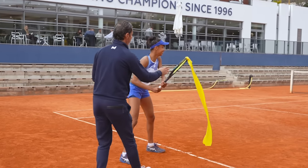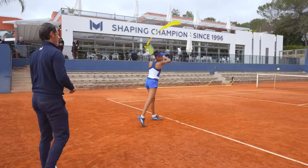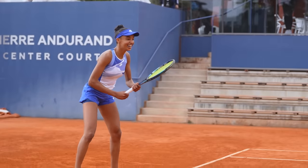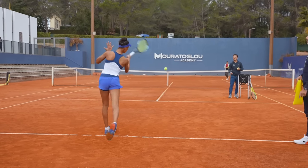Good. The beginning, it was so weird, but I understood the point of the exercise because he wanted to help me feel the preparation early. Okay, you wanna try without? Allez, let's go. We just did it like 4 times and it was really good after that. So yes, that's very good. Go faster, fast. Yes, that's perfect.